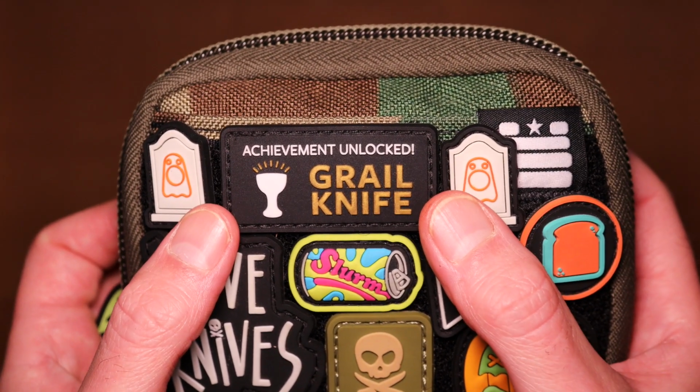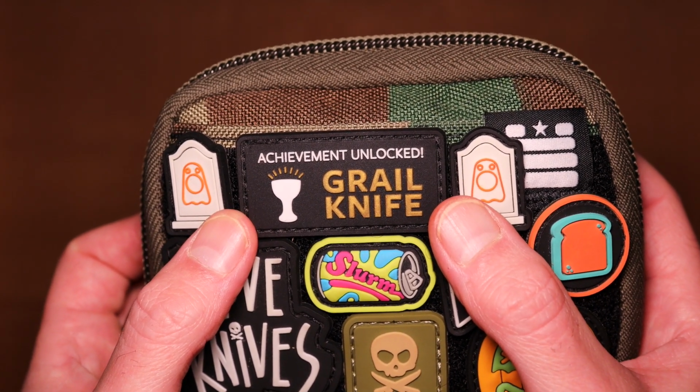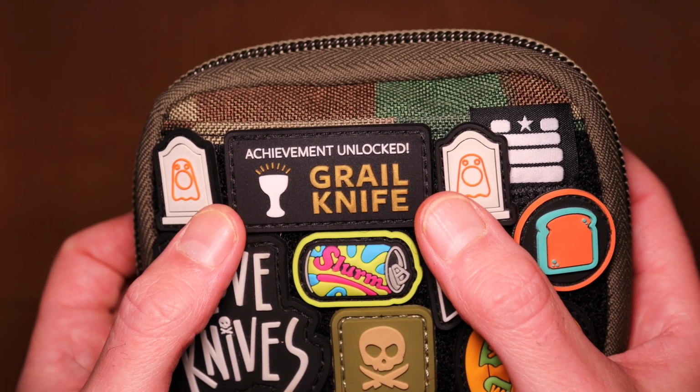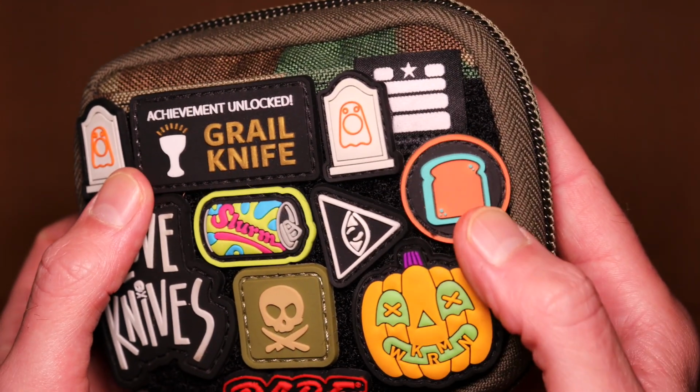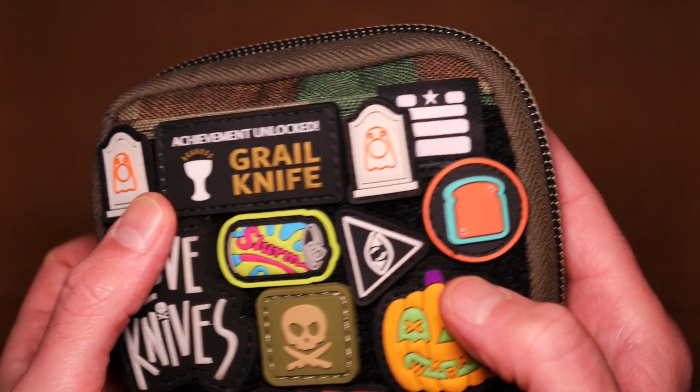The achievement has been unlocked. I've got a grail knife in this pouch. You can ask that German place that I'll link down below, that I don't want to try and mispronounce, sold me this patch. And it's Toast Tuesday, so I got the Pacific Northwest Toast Company logo on the front as well. So like I said, I replaced these zippers.